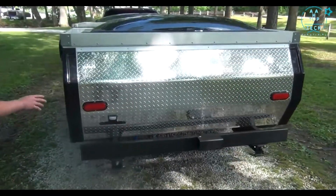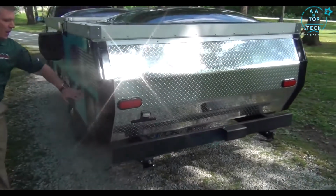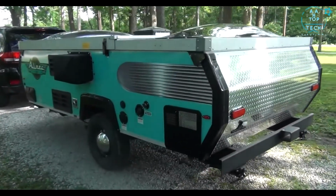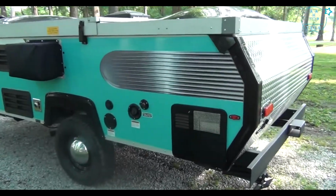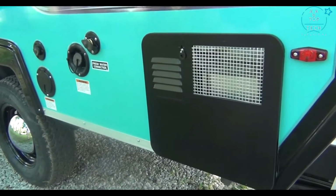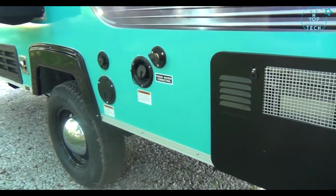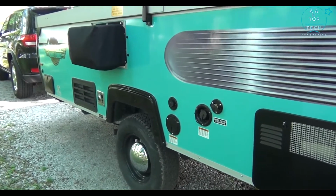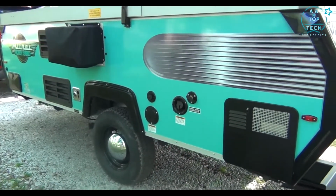Coming around the back side here, one of the things you'll notice is that there is a hot water heater on here. 6-gallon hot water heater. A lot of campers, especially this size, this lightweight, again, this camper only weighs about 1,700 pounds as it sits. But a lot of campers in this category do not have an exterior hot water heater at all. So basically you're stuck with cold water alone.